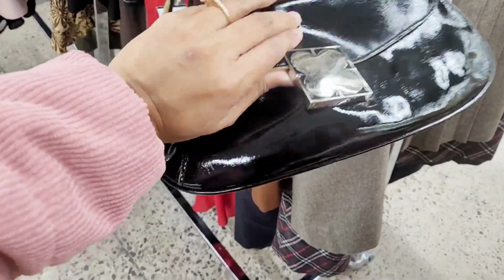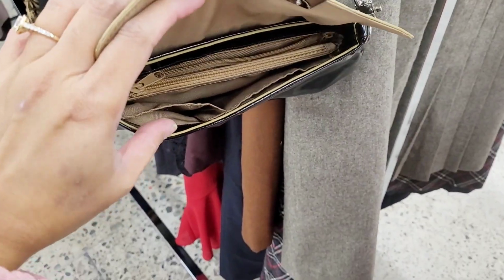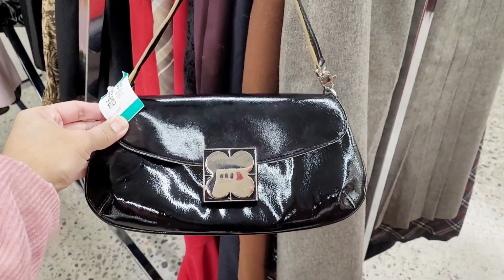This Claiborne mini purse. This is what it looks like. $9.99. What do you think?